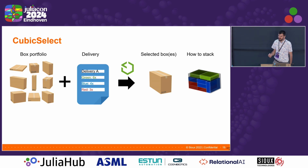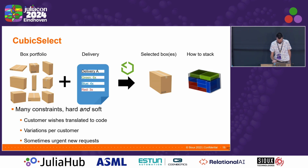But here, again, we have this problem. Our customers are annoying. Well, not really, but they do have a lot of wishes. And different customers have different wishes. And sometimes these requests can be really urgent, right? I don't think it really happened, but imagine there's some new vaccine out and you want to ship it around the world quickly and efficiently. Maybe you suddenly have this need for something new, right? We have a lot of interesting stuff. Like most things are modeled as boxes, but occasionally you have something that's actually like a plastic packaging and you can stack them in a different way and you might want to use that. So lots of stuff is going on here.